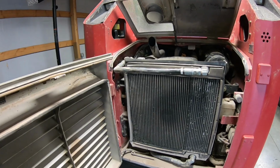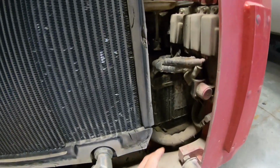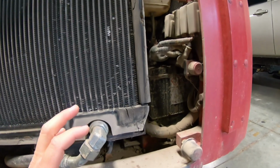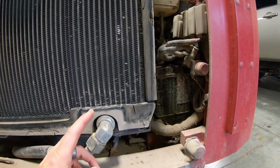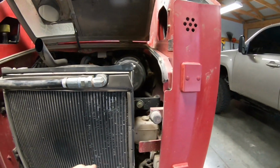The other big thing that really drives me nuts, this is a battery, and that battery probably goes all the way over here to the side. So in that same time, I think you can leave the radiator, but you have to take the shroud out, which is a real pain with the radiator in there. And then that battery slides out.